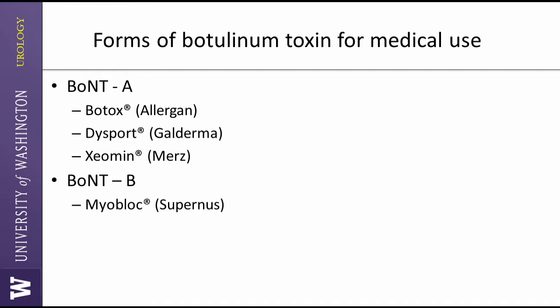Some of the forms of botulinum toxin available for medical use in this country and in Europe are listed here. There are 7 forms, I believe, of botulinum toxin, and 2 of them are in use, especially in this country. The A form: Botox, made by Allergan, Dysport, made by Galderma, and Xeomin, made by Merz, and the B form of the botulinum toxin, Myobloc, by Supernus. You may hear about these different forms of botulinum toxin in advertisements or from your providers.